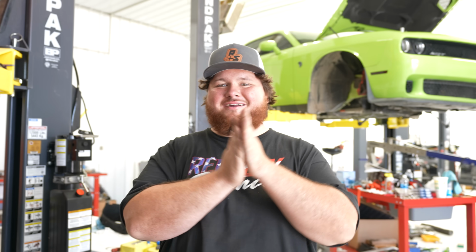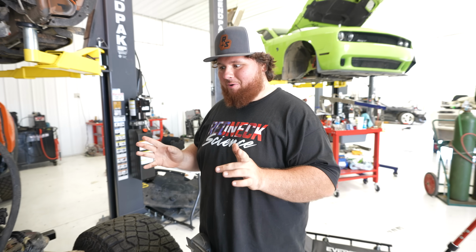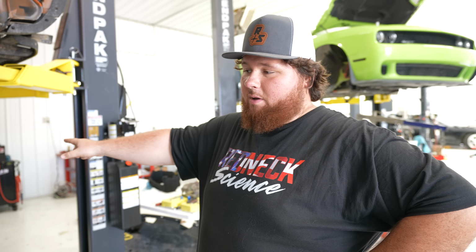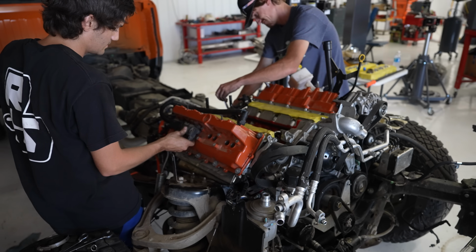So here's my thought, right, guys? This thing has better rods, better pistons, so it should rip harder. And also, I have a booster pump to put on it so we can turn that fuel pump back there up and we'll put it on E85. We're getting so freaking close.